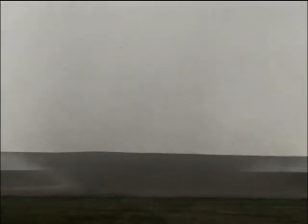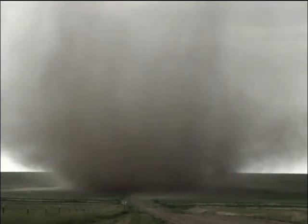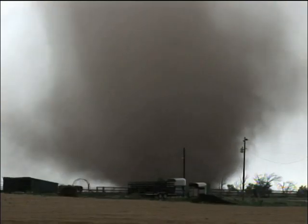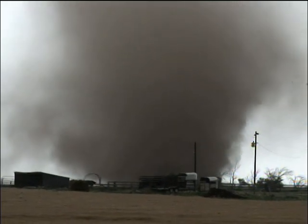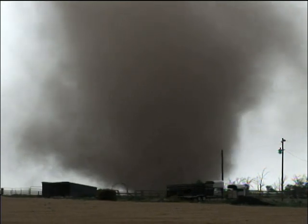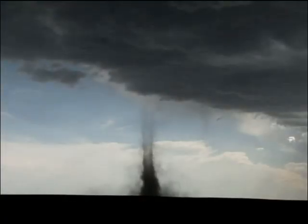And then as that column of air gets stretched into the cloud base, the tornado will strengthen, and as you can see here, it has turned into quite a large tornado. This tornado, unfortunately, tore down a bunch of fence posts and power lines and power poles, and even killed a few farm animals. Like with every tornado, they're quite dangerous. So even though they are considered our weaker, more short-lived type of tornado than a supercell tornado, it is also quite dangerous.